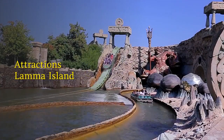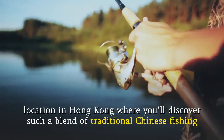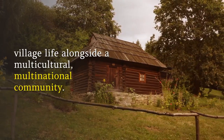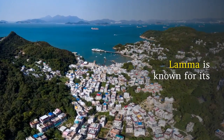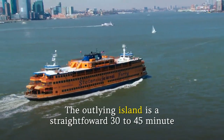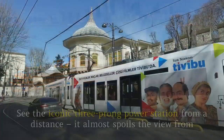Lamma Island. Looking for a chill day trip off Hong Kong Island? Lamma is the answer. There's no other location in Hong Kong where you'll discover such a blend of traditional Chinese fishing village life alongside a multicultural, multinational community. Lamma is known for its bohemian vibes and being a popular haunt for both expats and tourists. The outlying island is a straightforward 30 to 45-minute ferry ride from either Aberdeen or Central.